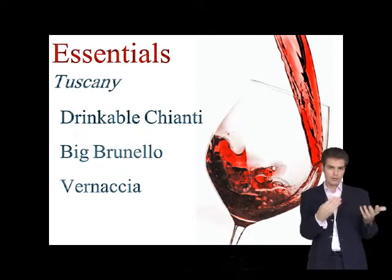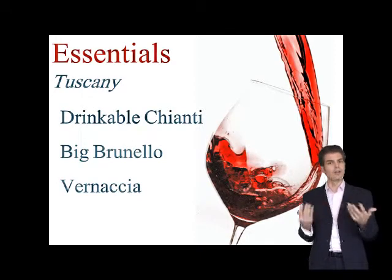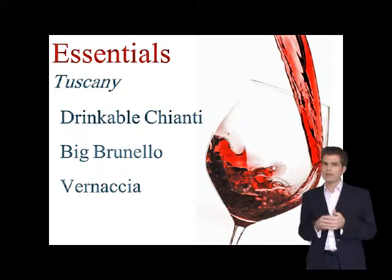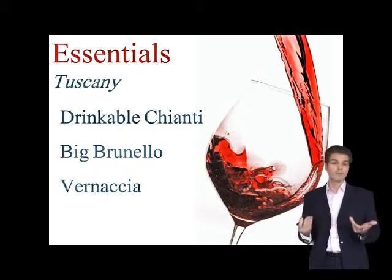Big Brunello. Brunello is made from a clone of the Sangiovese grape. Here this makes some very serious wines, very age-worthy wines. And then for whites, I would try Vernaccia. Vernaccia from San Gimignano. Here, not as many people will perhaps know Vernaccia, but it is very specific to the region and it makes very quality whites.